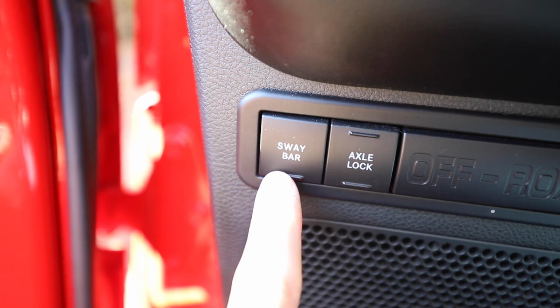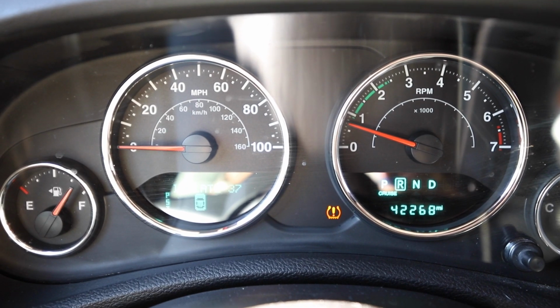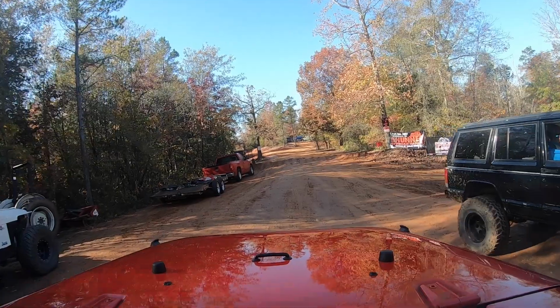All right, we've aired down. I've put it in 4 high. We're gonna disconnect the sway bars so that we don't have to worry about that. And that way later I can always throw it in 4 low if I have to, and I can always put on the lockers because we've got the Rubicon. But I don't know that we'll need those on the easy trail, but we'll see.